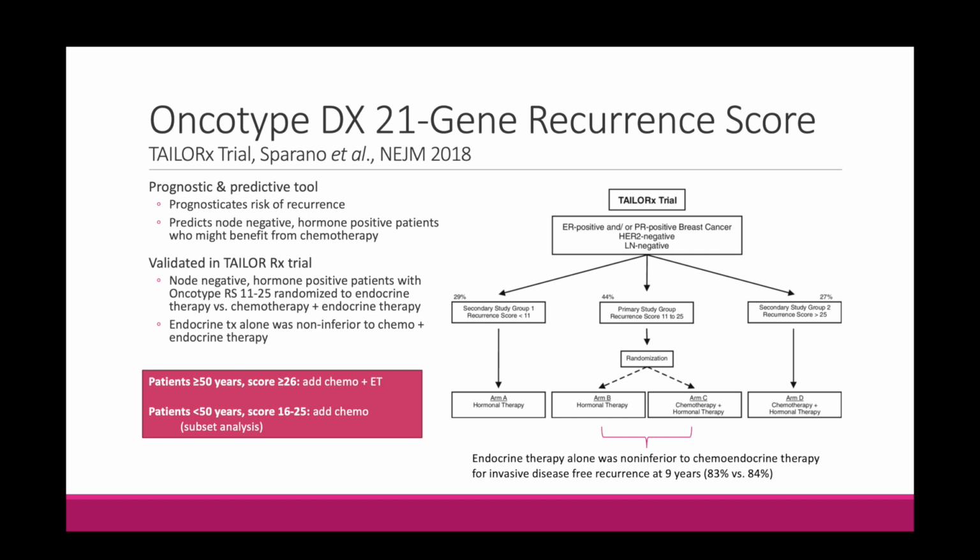There are other genomic assays such as MammaPrint, which uses 70 genes. Blueprint uses next generation sequencing. So there's different scores, but Oncotype is a really common one. And it's a prognostic tool because it prognosticates the risk of recurrence. And it has also been validated as a predictive tool. So predictive means it predicts what kind of a response a patient will have to a certain therapy. And the Oncotype score has been validated in the TAILORx trial.